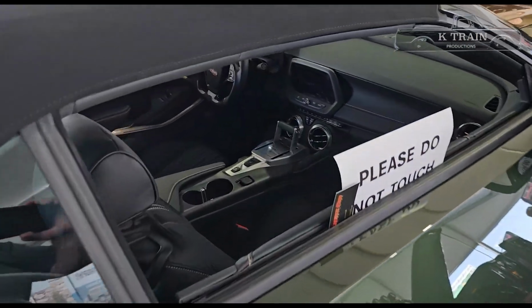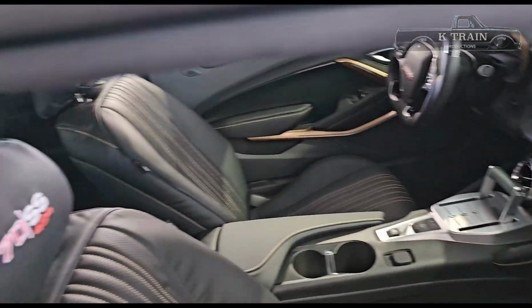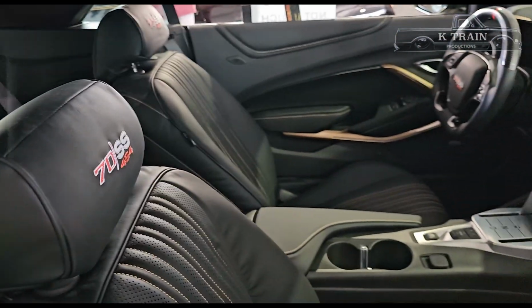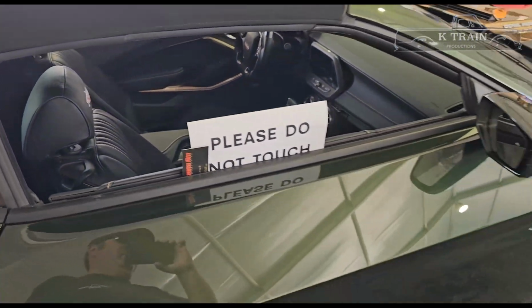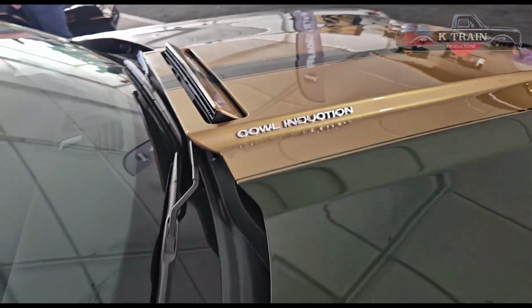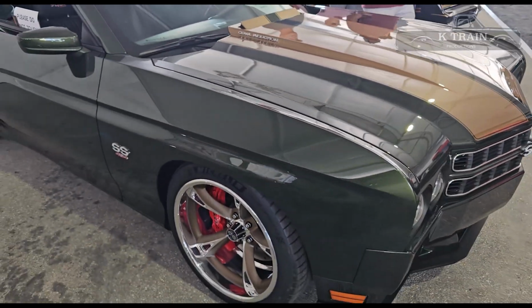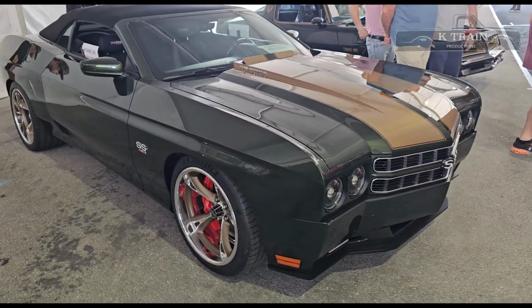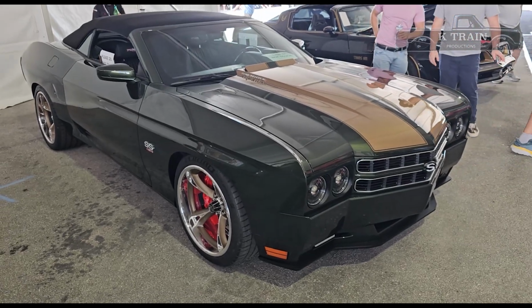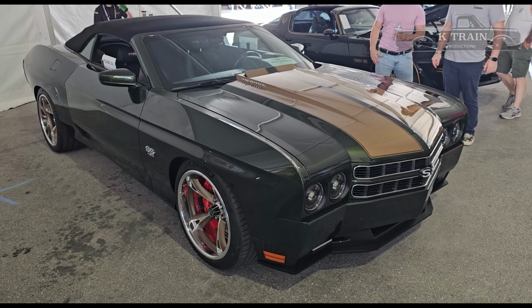But look on the inside, you see a lot of Camaro dashboard interior. But 1970 Chevelle, and of course you have the cowl hood here as well. 1970 Chevelle on a newer Camaro platform by Trans Am Depot out of Tallahassee. Of course, you remember the TV show they used to have on Discovery Channel.